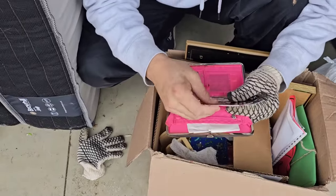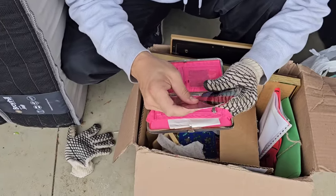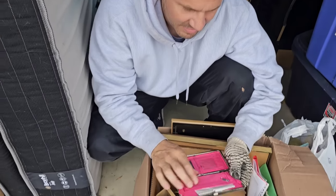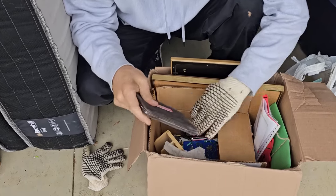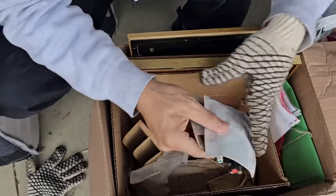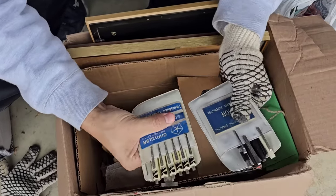Let me see what I got. Ruby, Encore. This is all for gambling. Okay. And more cell phones. Got a lot of cell phones. Look at this. Pocket protectors.